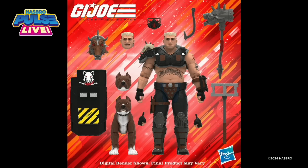I love Road Pig, and it was so fun to get into on this one, and I hope you guys enjoy him too. We can't wait to get him in the line. Just get him out there. I want people to get him in the hand.